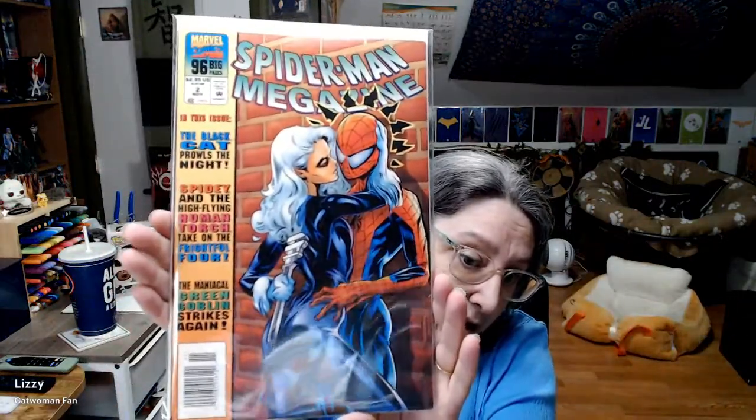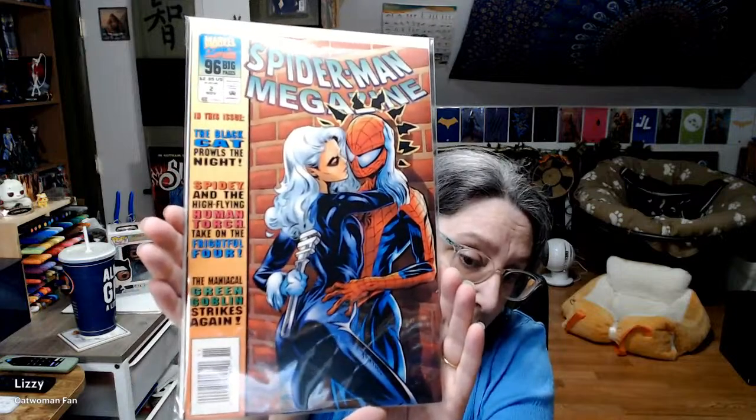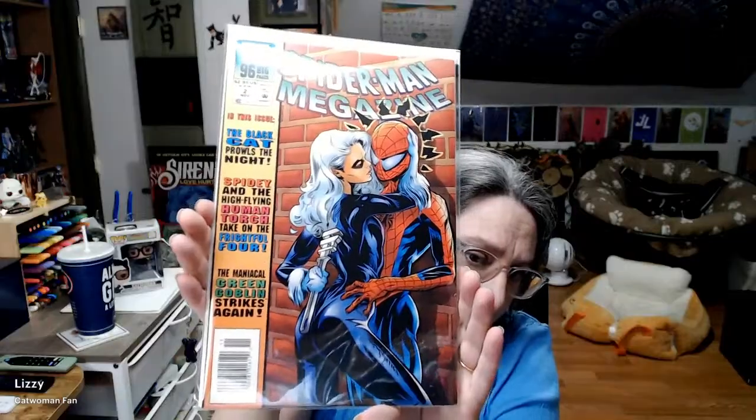Next, we move into Marvel. And first, we have some stuff I got for Black Cat. So I was able to get the Spider-Man magazine, which features a Black Cat story from back in her origins, I want to say it was in the 70s. So I'm really pleased that I got this. Again, this was $2. So really a deal.